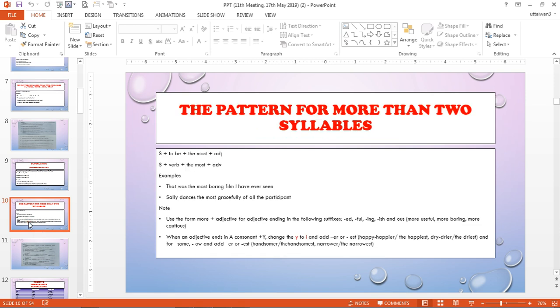The pattern for more than two syllables. The pattern, we have subject plus to be plus the most plus adjective. And for using adverb, we have subject plus verb plus the most plus adverb. Example: that was the most boring film I have ever seen. Boring has more than two syllables, so we have to add the most before the adjective.